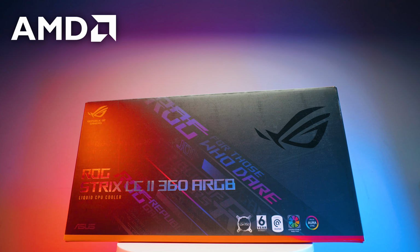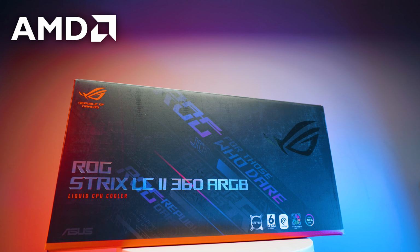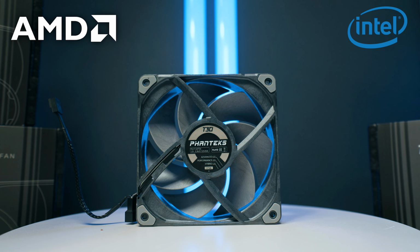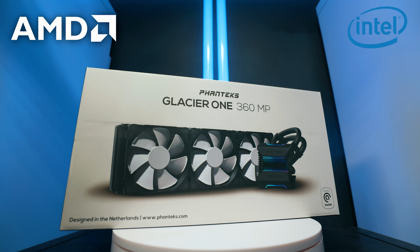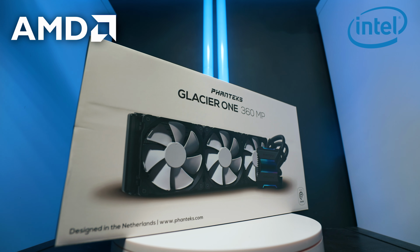The cooler on the AMD is the Asus ROG Strix LC2 360mm AIO, plus I've replaced the fans with 3 Fantex T30 fans, and I've done exactly the same on the Intel system, except the cooler is the Fantex Glacier 1, but they're exactly the same cooler, just different brands, because they're both Asetek coolers actually. So the actual cooling performance is exactly the same, and I'm using the same T30 fans.